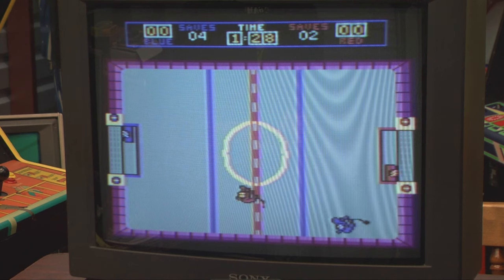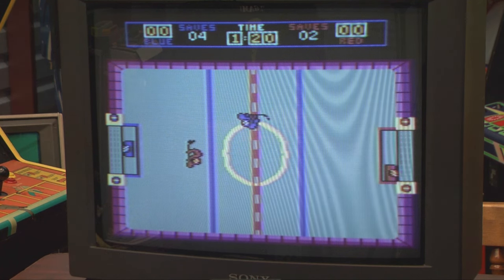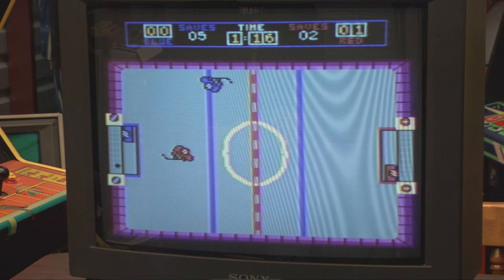Jeez. Get. I don't even want a hat trick. Just give me 1 point. So here's what you do. You just skate around the ice and shoot.